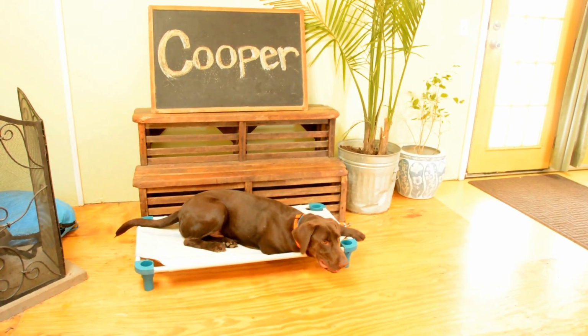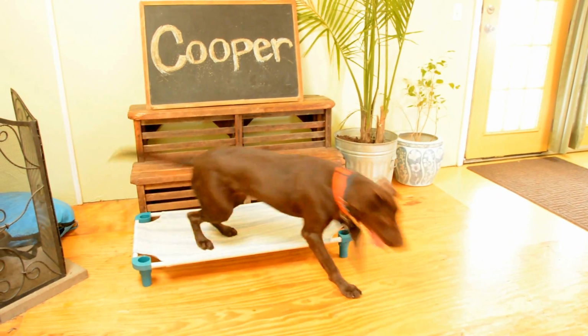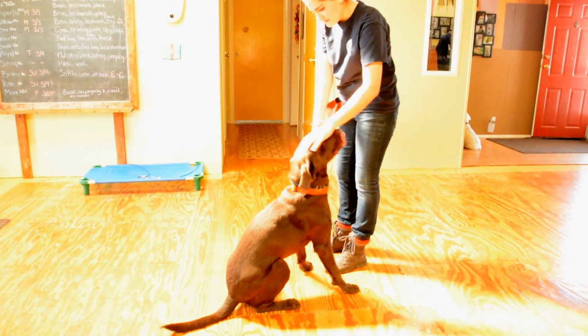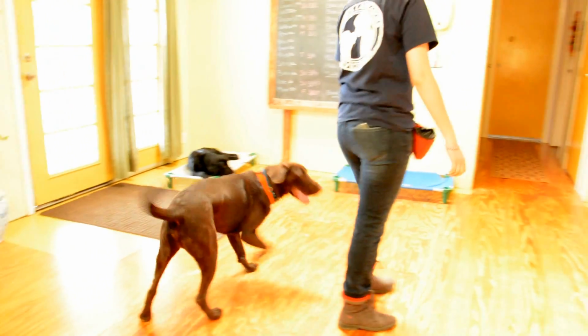This is Cooper. Go ahead. Cooper, come. Whenever you call Cooper to yourself, you want to make sure that he sits before you pet him or you reward him. That way in his mind, when he approaches people, he'll learn to automatically sit in front of them instead of dancing all around them or jumping on them.